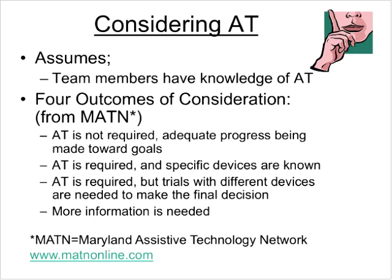Well, there's actually an entire webinar we've done recently for the AT Network on consideration. But in one slide, let me tell you what considering AT is. Consideration is something that should happen at every IEP meeting.